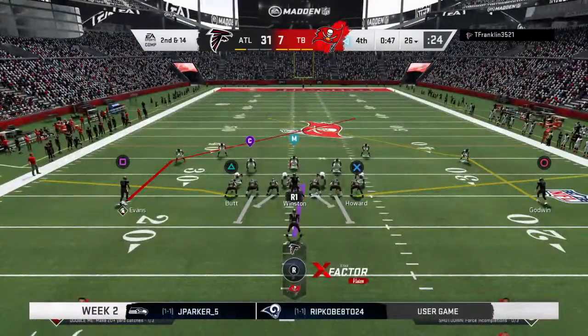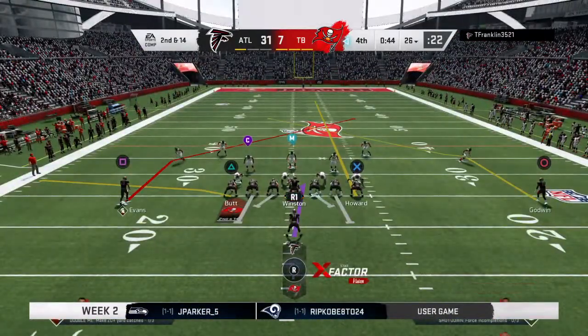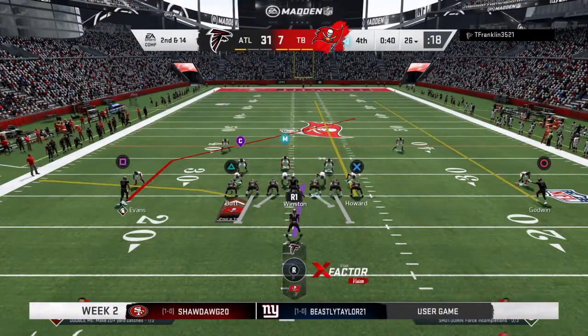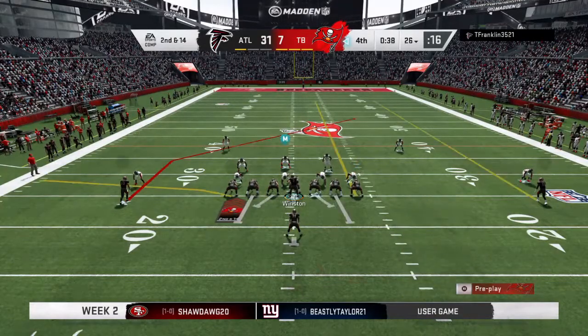Ready? Back 25 behind. Read, triple team. Wait. 45, Mike, 45.